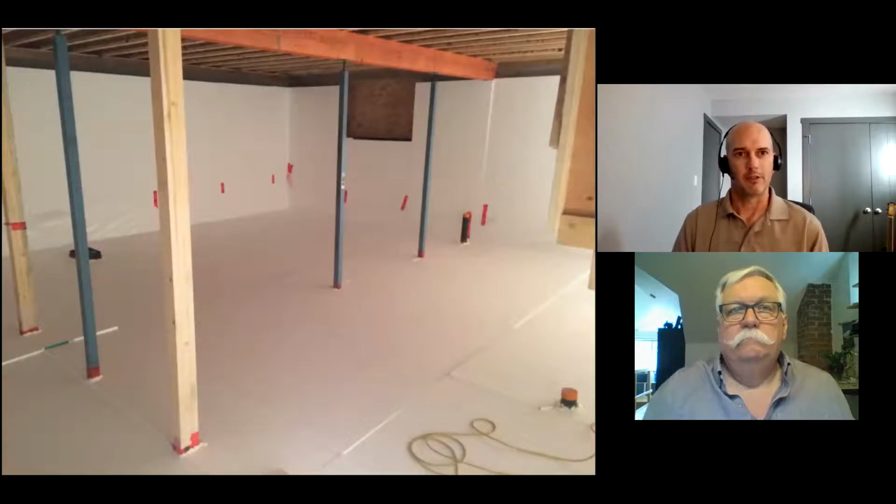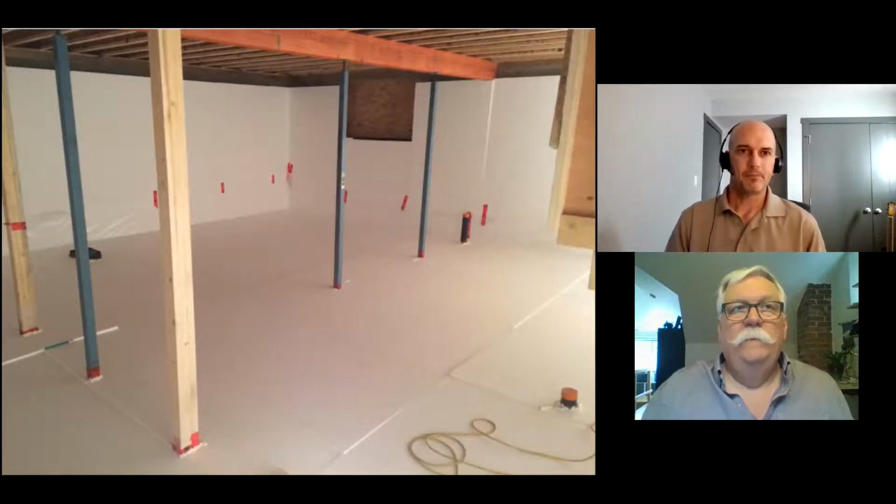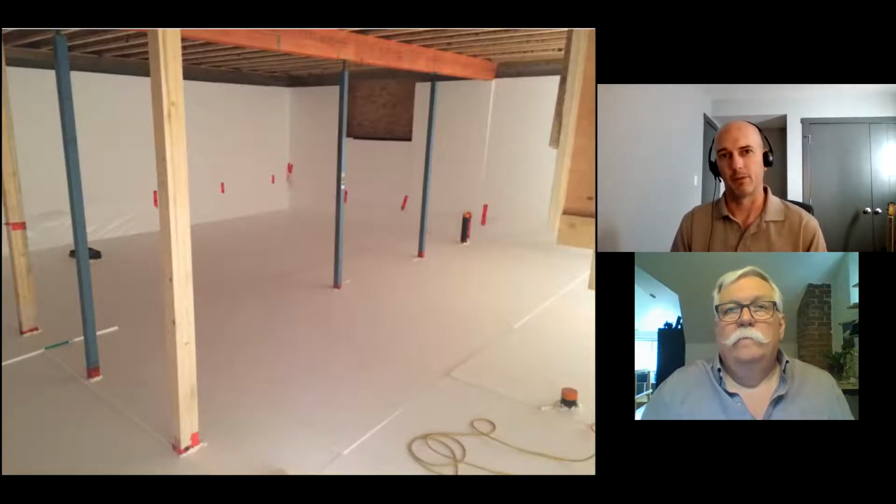So you can kind of see the vapor barrier taped to the wall there temporarily. And then later that'll be connected to the wall vapor barrier and then again form a continuous air barrier for the home. So the slab just gets poured right over top of this. And then later on the walls, it's already installed, but 4 inches of styrofoam on the walls.